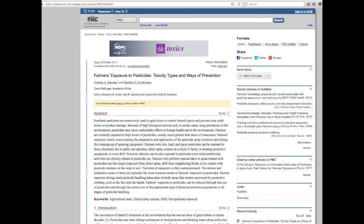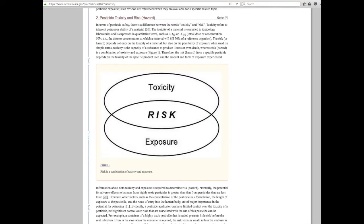Here's an excellent study published on the National Institute of Health website entitled Farmers' Exposure to Pesticides, Toxicity Types and Ways of Prevention. This is an excellent article. It's about 10 pages long, and it very articulately describes the various means by which people can be exposed to pesticides.